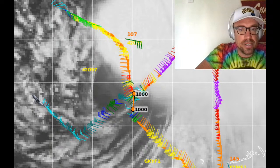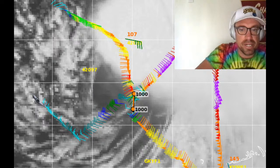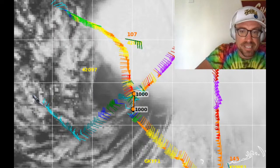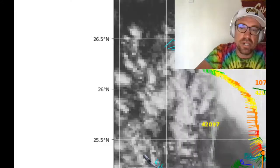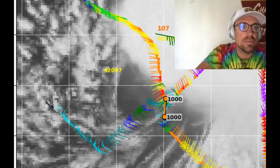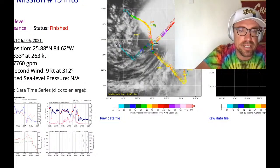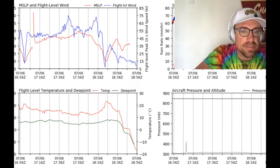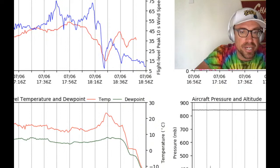Hurricane Hunter aircraft were not able to sample that western quadrant, but definitely some very strong winds just to the northeast of there out of the southeast, and then quickly a lot of curvature over to an easterly direction there as well. So that's the last Hurricane Hunter mission, and it shows that spike, that red line, down to about 1,000 millibars. There you can see it. That's the extrapolated sea level pressure there, pretty close to that wind minimum as well.